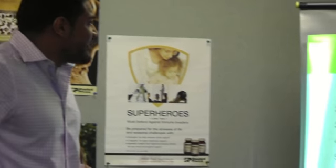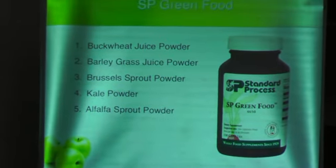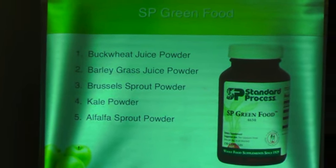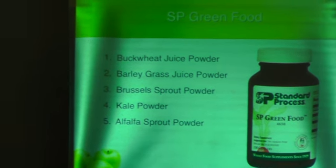Then we replace the SP cleanse with SP green food. As the name suggests, it's food. Look at that. We have buckwheat, barley grass, Brussels sprouts, kale, alfalfa. So this is in a more concentrated form than what you're getting in the shakes. But again, it's supporting. We're just doing it with food. And it's so simple. It's almost a stumbling block to the medical scientists that study this every day. But it works. Just these simple foods.